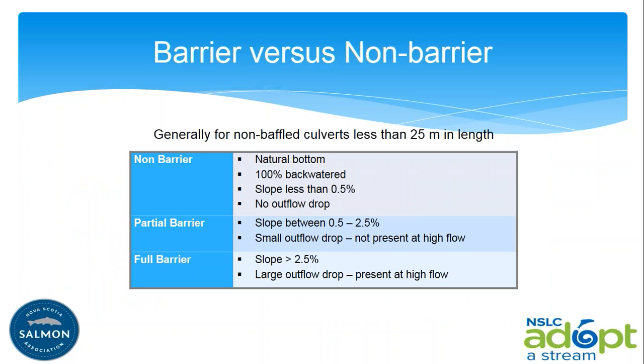These are the conditions under which a non-baffle culvert, meaning just a regular culvert that's less than 25 meters, is going to be either a barrier, a partial barrier, or a full barrier. And really the key things that we look for are the slope of the culvert and whether or not there's an outflow drop. That being said, when we go through some of the assessments, you'll see there are other considerations.